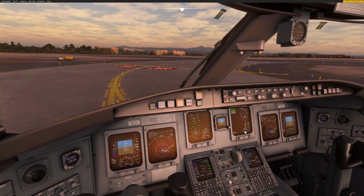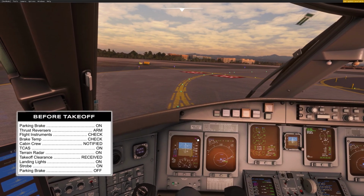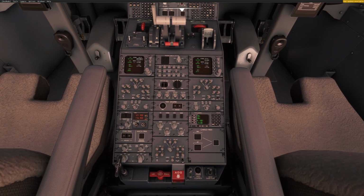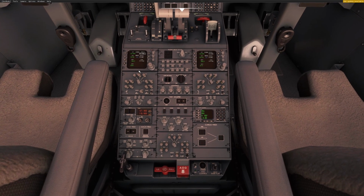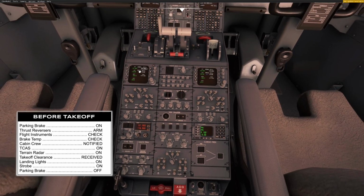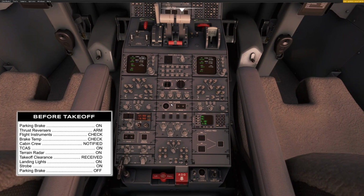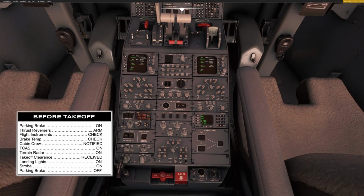Brake temp, check our brake temp. Brake temps are good. Okay, cabin crew has been notified and already did their announcement. TCAS on. TCAS on is a pretty simple process. It's already on actually. So TCAS is on. Terrain radar, I don't know if that's modeled, and I also don't know how to turn it on. I think it's one of these down here. It's probably going to be a while before that. Takeoff clearance, pretend we'll give ourselves takeoff clearance.